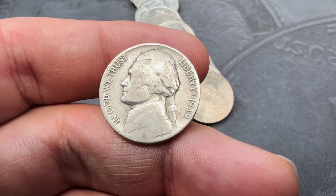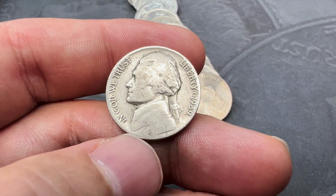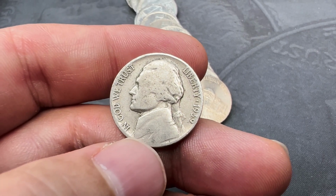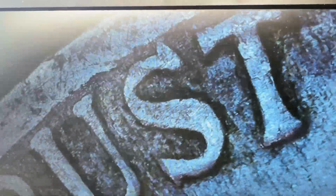Okay, we've got a 1939. So the first Jefferson nickel started in '38, so we've got almost a first-year Jefferson. The '39, I think, has DDO and DDR. So let's just check a few markers, see what we can see here. All right, not seeing anything in Liberty. Not seeing anything in Trust.